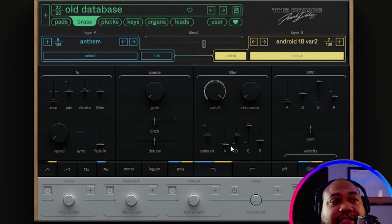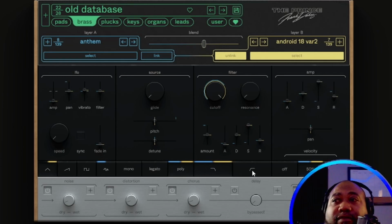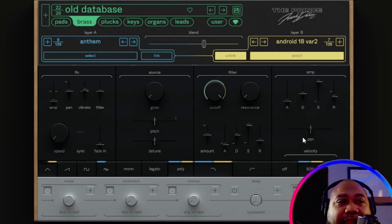Here's a filter section where you can cut off, add resonance. You have your ADSR right here and the amount that you can have. And here's some waveforms, like if you want to cut off part of the sound. And here you have an amp here, you have an ADSR with that. You can pan, you can add velocity, and you can add a percentage to that. And look at the bottom, you can add noise with the dry wet.